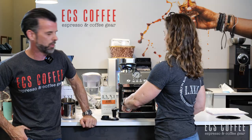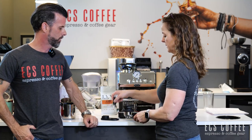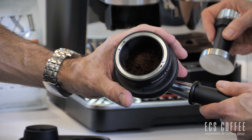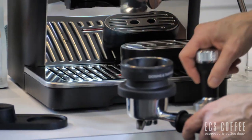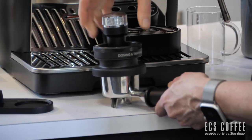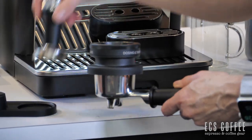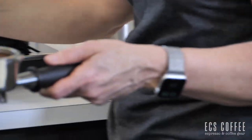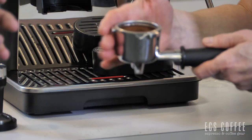And no real mess with this doohickey. That's so cool. Can you show that to Jack for a second? It stops it from getting everywhere. This is called the tamping guide. So you go down, and as soon as you come back up, you unlock it, and you're not going to have a mess all over the counter. It's light, but it works.